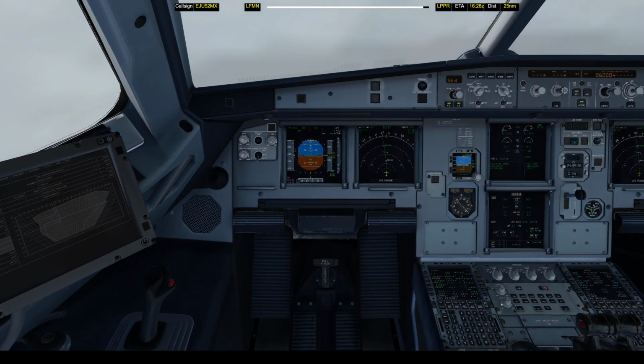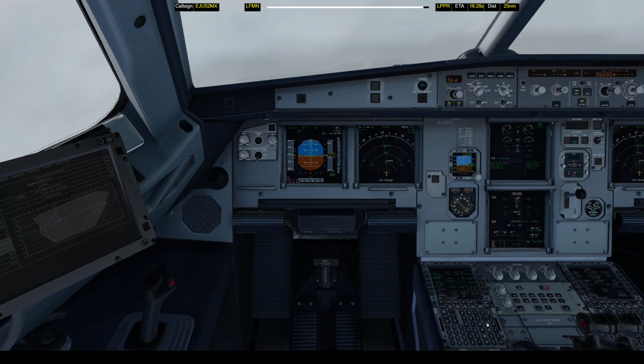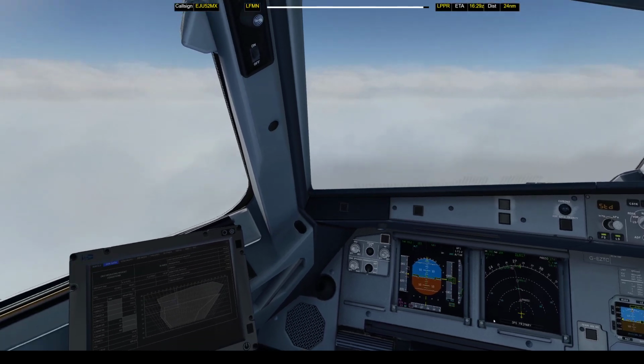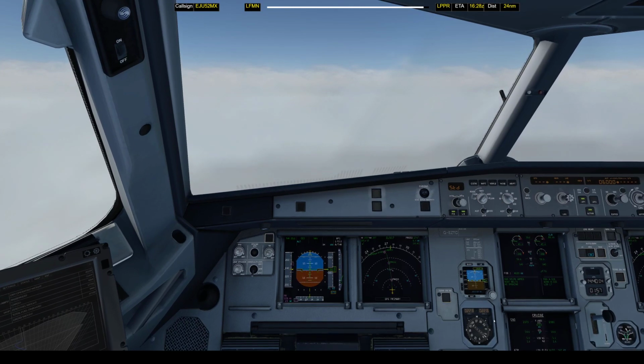Maybe speeds. We're going to have to watch for that, to slow ourselves down sooner. We should watch for that. And continuing our descent down.